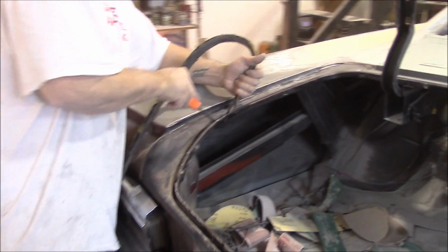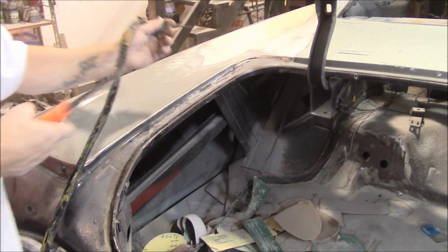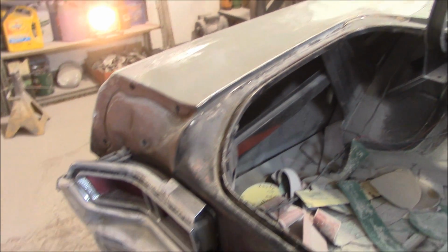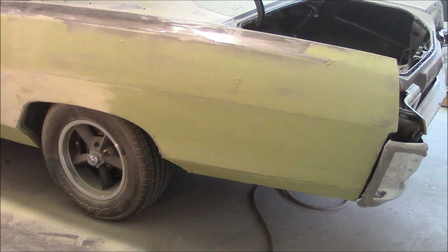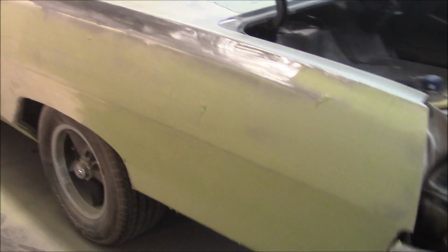Oh, did they silicone that in there too? Yeah. Lovely. They siliconed all the clips in all the stainless too, so I had to dig all that out, clean it all up, but no big deal really. So this side is in the works. Done a big smear on that side to get all the highs and lows.